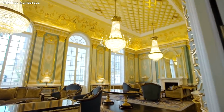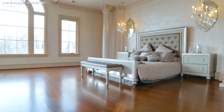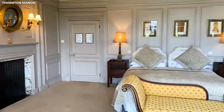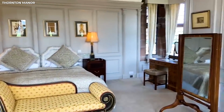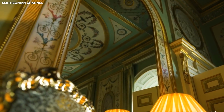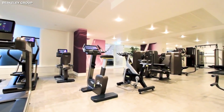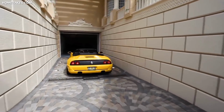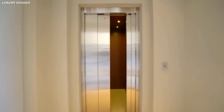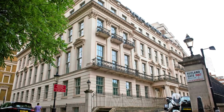The mansion itself is 7 stories tall and has a total of 45 rooms and 20 bedrooms, decorated with semi-precious stones like malachite and amethyst, together with precious metals such as bronze, gold, and silver. There are several grand staterooms, a spa, and a gym. There's a basement swimming pool and an underground parking garage, and, of course, an elevator for easy traversal. I mean, the thing is 7 stories tall, for goodness sake.